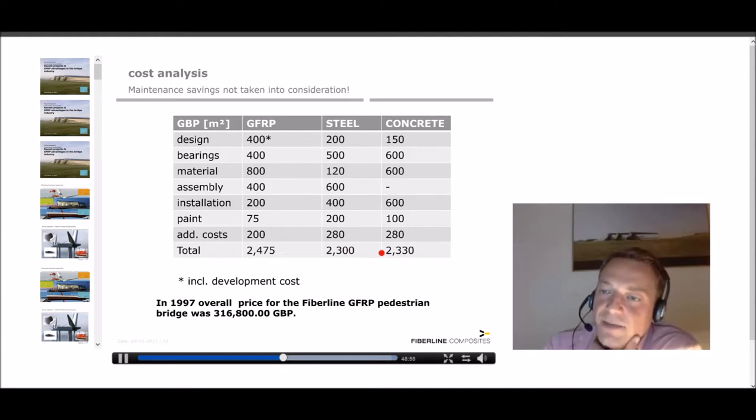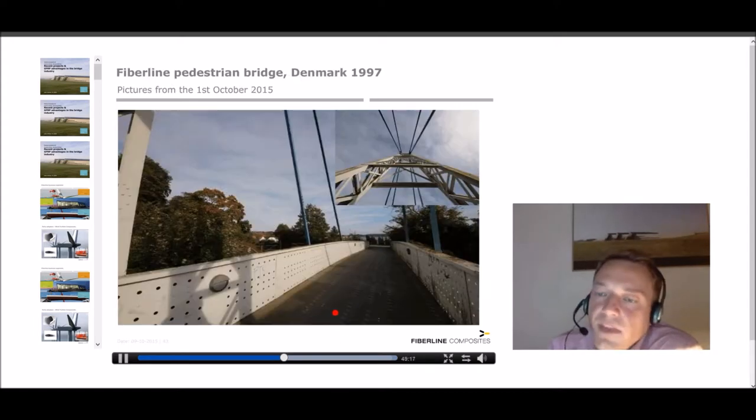What you can see at the end of the day is that the FRP structure is, in first place, a little bit more expensive than the steel and concrete one. But with the first maintenance and so on, you will have the money in the pocket. And the overall cost in 97 was £316,000.